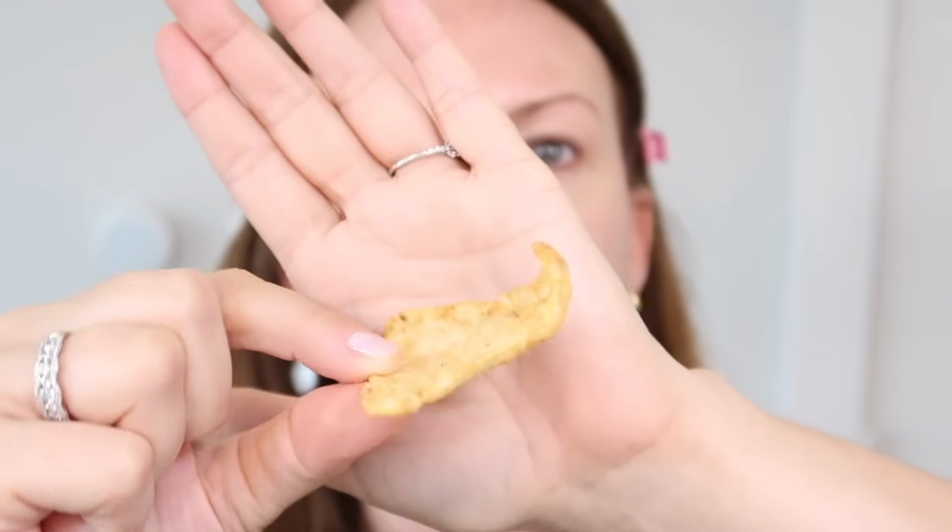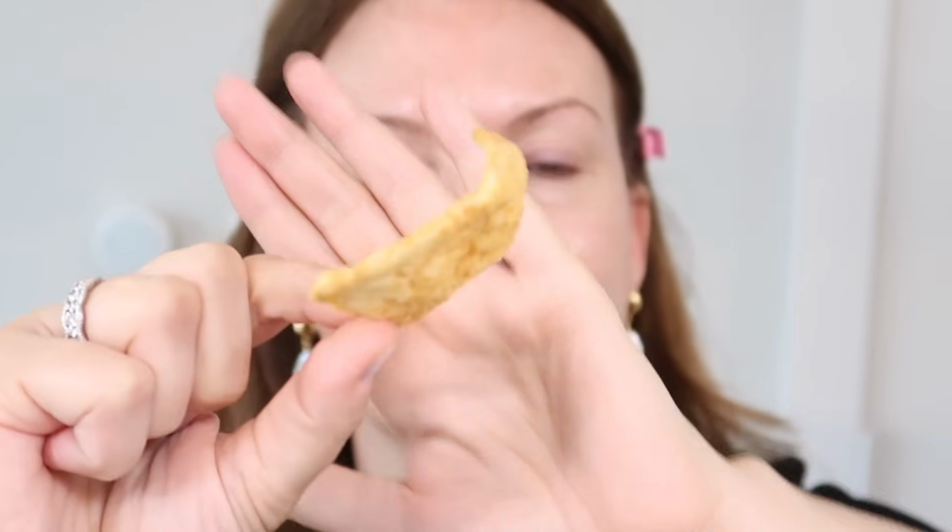This has 20 grams of protein and 4 net carbs for this entire bag, which I never eat this entire bag. There's quite a few in here. Let me just show you what they look like. If you like Doritos or different chips, that's kind of like what these are. They're really good. I don't really like to snack too much during the day. I mean, I like to, but I try not to.